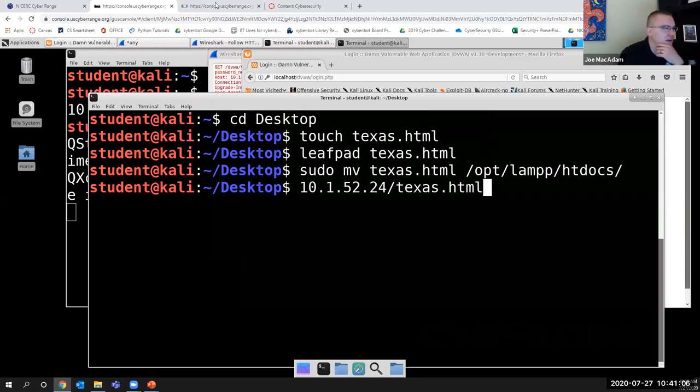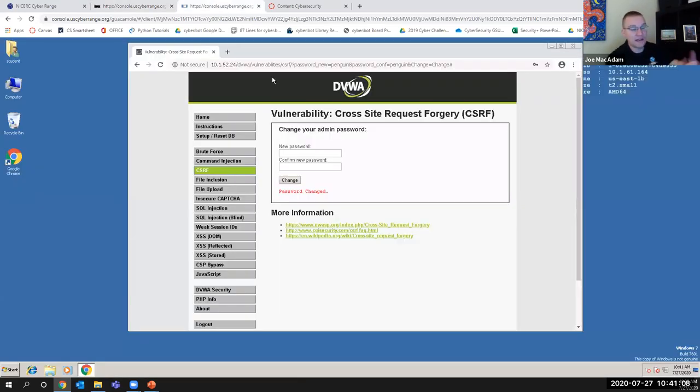So let's go ahead and do that. Go to the Windows end. What we're going to need to do here, there is one catch, and this is one of the ways to mitigate this attack or stop it: we have to be logged into the application for this to work. It's using our current session to do it.